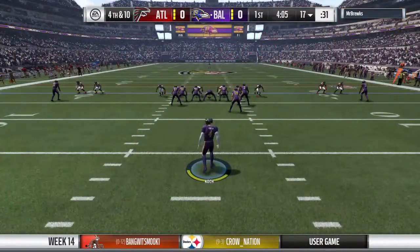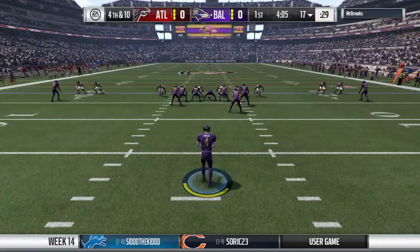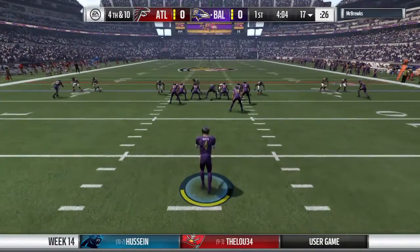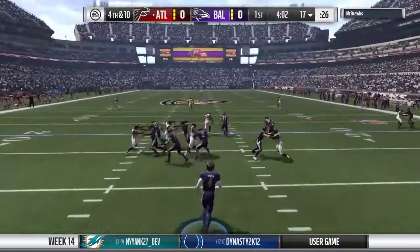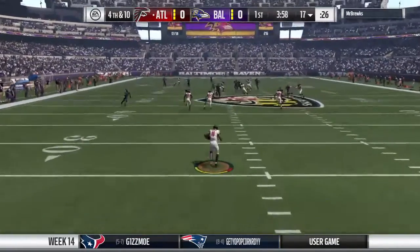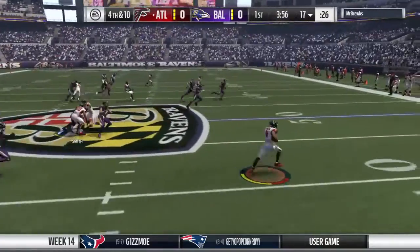Now the longtime Raven punter, Sam Cook, on to punt it away. Back deep, a Baltimore native, Tavon Austin. And he'll get this away into the icy winter air. This is brought in at the 21.